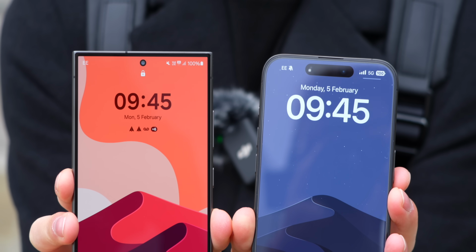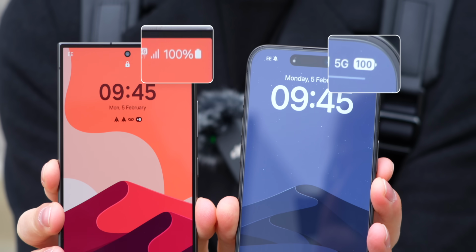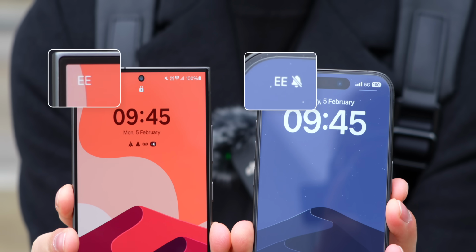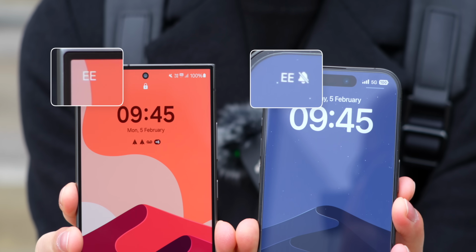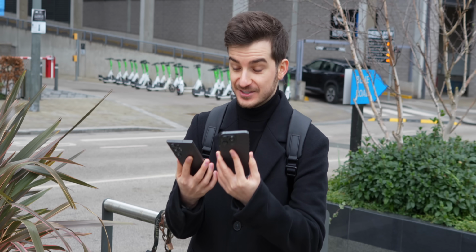We're starting our journey at 9:45 a.m. with 100% battery life on both. They're also on the exact same cellular network, EE in this case, and I even have the exact same data plan on both. Right, so let's get an Uber and go to the train station.